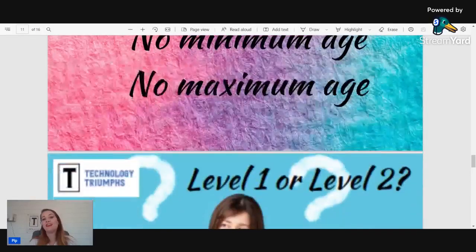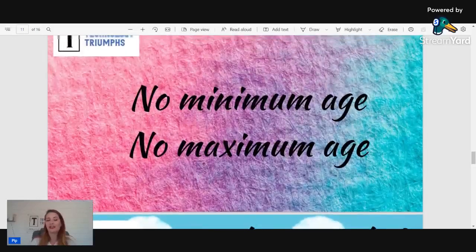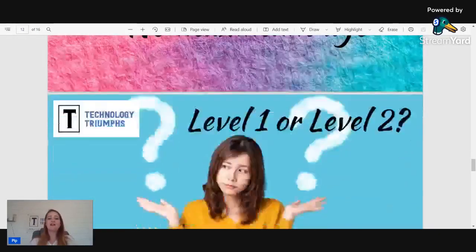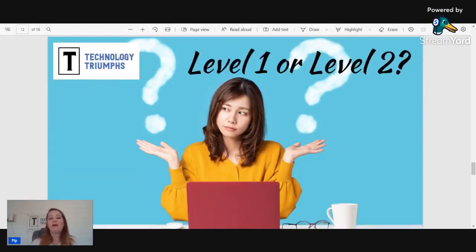It's a good way of engaging some more reluctant learners as well, I think, if you're doing the work alongside them. So as I said, level 1 or level 2, there's no way of me being able to determine and say outright, this is what your learner needs to do.